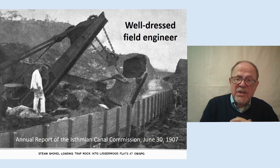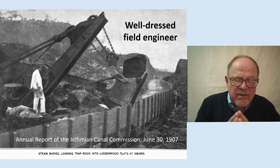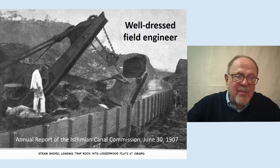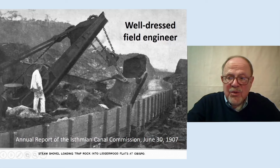And what that meant was that they could be unloaded very rapidly. This is a big shovel, fascinating to me. Here's again a field engineer standing on top of the rock in this rail car, wearing his white suit and wearing a jacket. Remember, this is the tropics. This is 95 degrees and 100% humidity, but this is the way people dressed in those days.